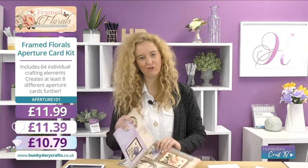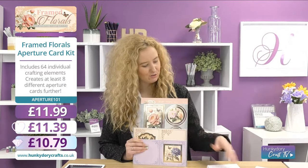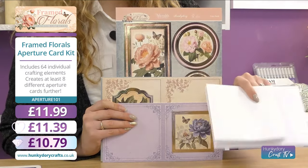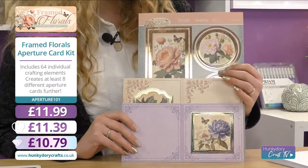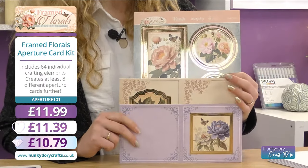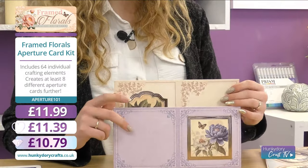Okay, so this is our wonderful Frame Florals Aperture Card Kit. It includes 64 individual crafting elements, including your envelopes, so you've got your 5x5s and your 5x7s as well for this. As Natalie said, it is so versatile. You can mix and match it however you choose to and create your own combos, keep things together, take things apart. It's absolutely up to you.